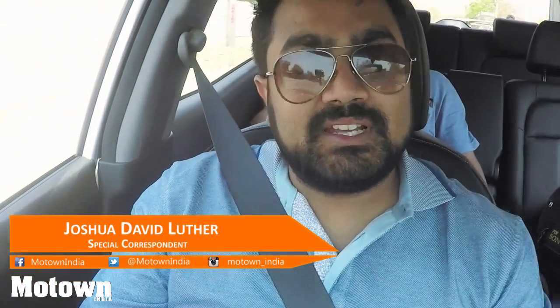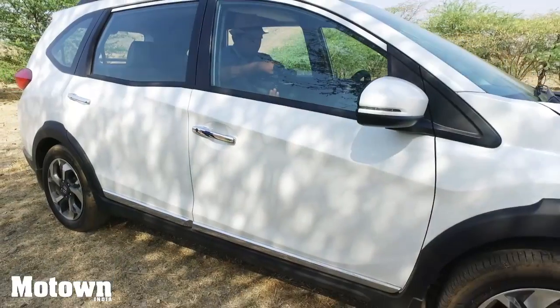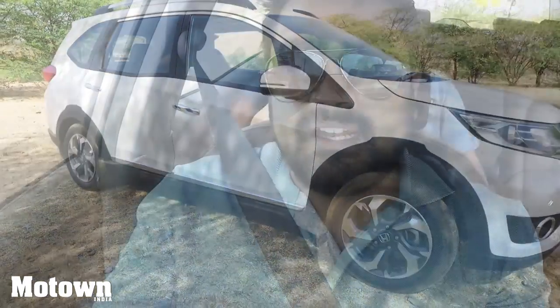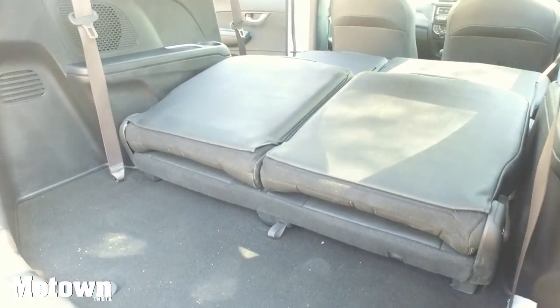The BRV is kind of like a combination of the Honda CRV and the Mobilio on the Brio platform. The company is placing it in the compact SUV segment, and from certain angles it definitely does look like a compact SUV, but then again from certain angles it does not. It's a 7-seater, so definitely an advantage to have while driving around in the city or on long journeys. There is adequate space for your weekend luggage, and I'm definitely liking the way it handles, the way it drives.